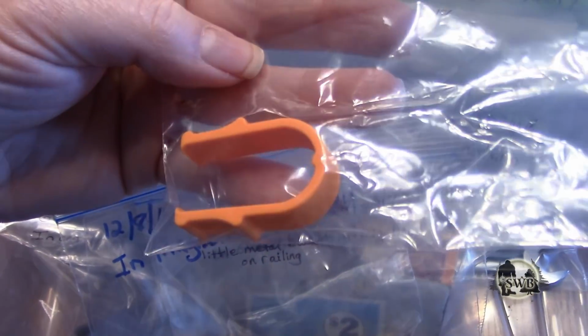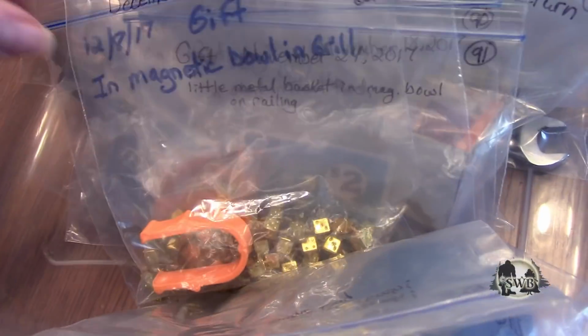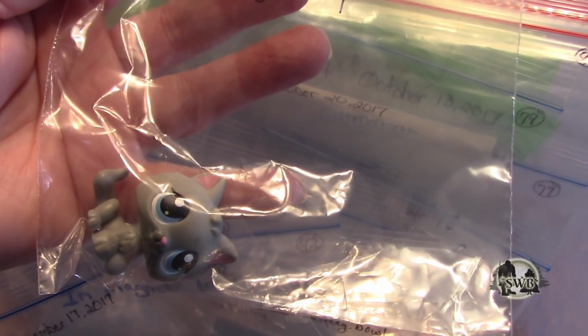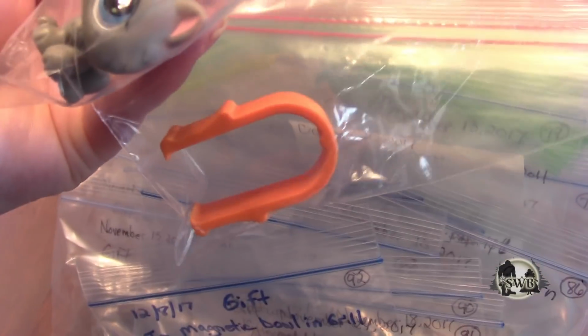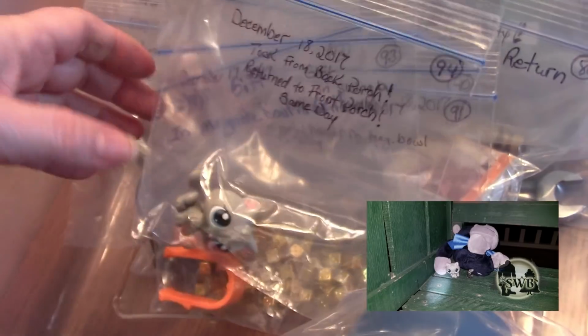I found this on the front porch swing beside the gorilla that I have out there. Never been really sure what it is. This is another little bobblehead. They took it from the back porch and they returned it to the front porch the same day as they brought that. And it was also on the swing by the gorilla.